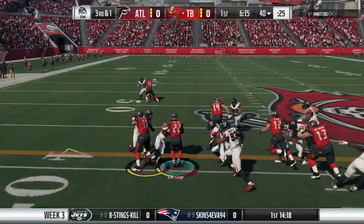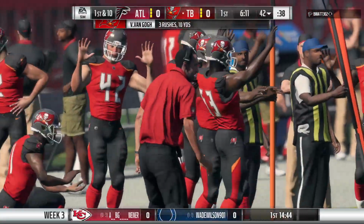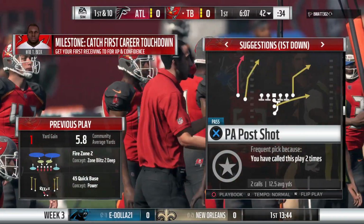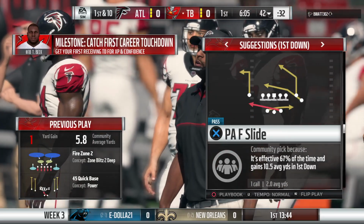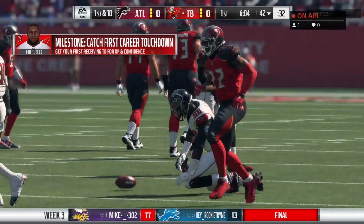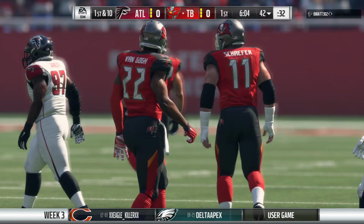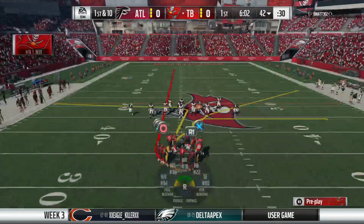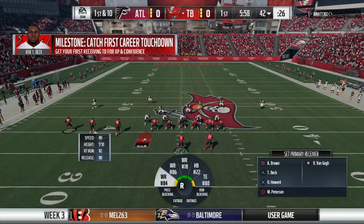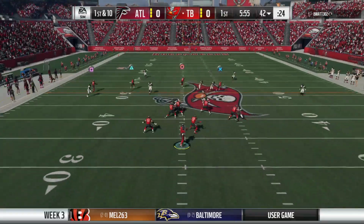They'll run it now out of the gun. And he's got the 1st down yardage before he's brought down at the 42. He needed a yard. That's what he got, and it's going to earn him a new set of downs. So here we go, 1st and 10 now. Now a play fake here on 1st down.